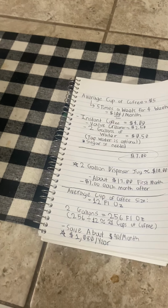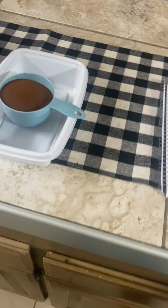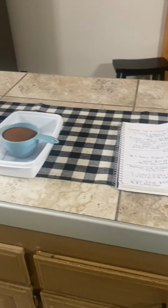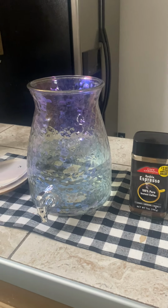Pretty expensive, if you think about your other subscriptions, you have Netflix for $10 a month or Hulu for 12 or whatever you have. $100 a month, that's a subscription right there, an expensive one too. So I'm going to show you guys how to save a little bit of money with making your own coffee and having it ready so you don't have to take time in the morning to make it every morning.